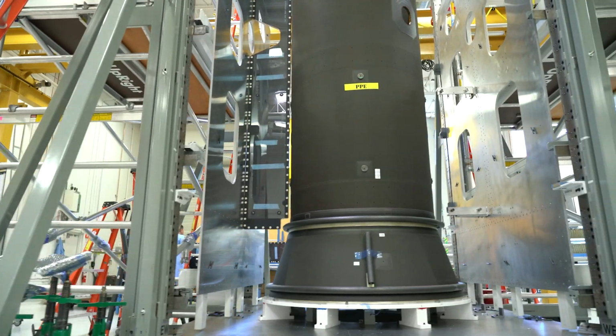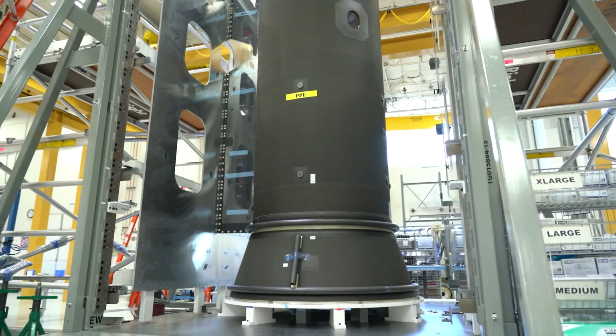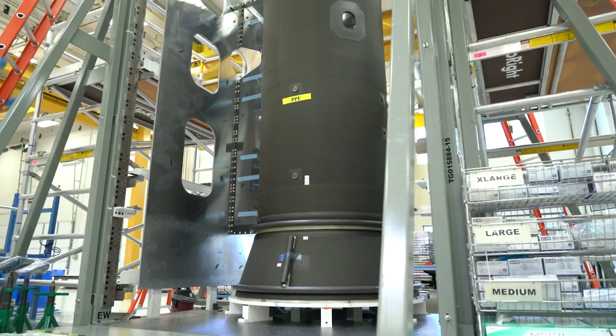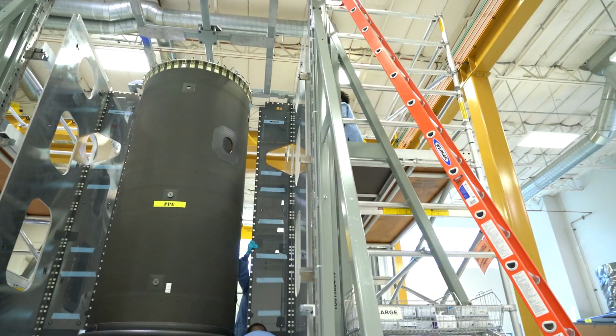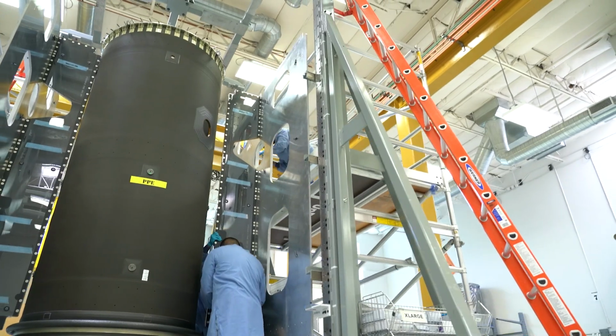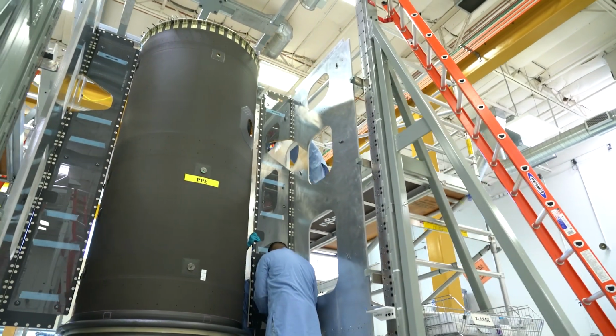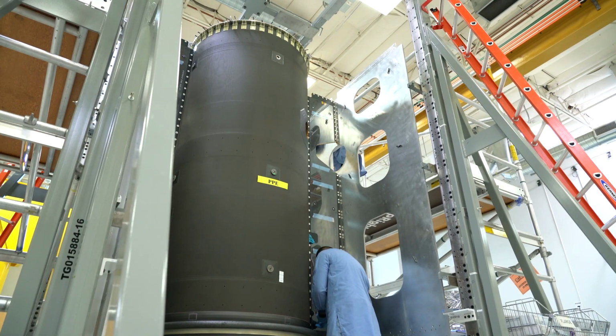You are currently watching footage capturing the first phase of the production of the PPE module, one of the two modules that will form the basis of the Gateway Space Station. This video was filmed in the production hall in Palo Alto, California in the summer of this year, but it has only now been made public. The delay doesn't matter because it's truly an exceptional sight.